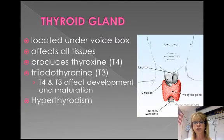Hyperthyroidism is too much T3 and T4. It can cause the person to overheat, have high blood pressure, be irritable, and lose weight. Hypothyroidism is too little T3 and T4. These people gain weight, they're tired all the time, and they're intolerant to cold. Both of these conditions can be treated with hormones.